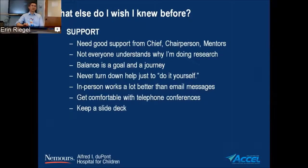And support. You really do need to have good support from the people above you and the people around you. There are definitely some clinicians that I work alongside who don't understand why I would want to do research, why I'm doing research, or what it's for. And that's been a challenge, even at an academic place like Nemours. Balance is both a goal and a journey. So my ability to keep work-life and research-clinic balance has been a process, but it continues to be something I strive toward reaching.